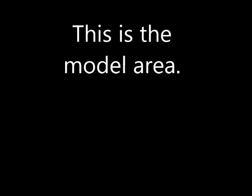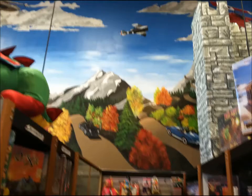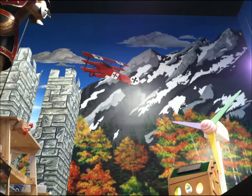This is the model area. They have this huge diorama set up on top of the model area, and they have this painting in the background, and it's just so cool. They have cars in the painting, and forests, and mountains, and World War I aircraft, and clouds, and that's the background painting. And then they have this huge knight looking down on you, and there's more of the background in the night. And it's just a very interesting painting, and they've got all kinds of stuff set on top around the diorama.